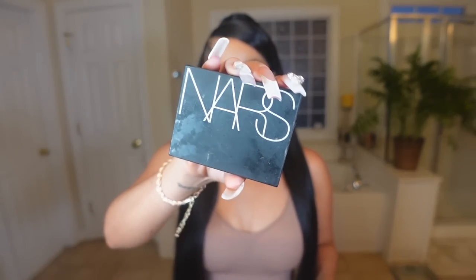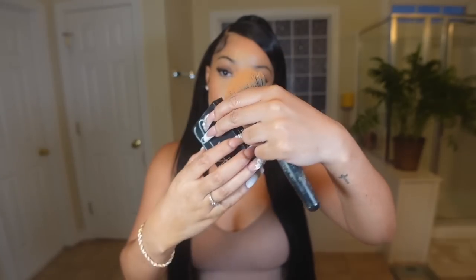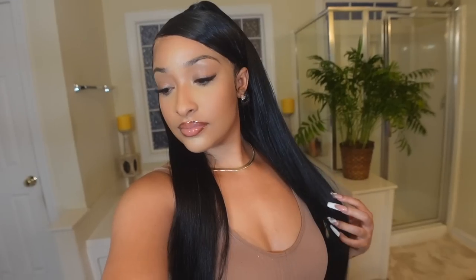So I forgot to put on some bronzer, but I'm gonna use the NARS bronzer in Sunstone. Take a little bit of this, go like this, and put this on a little bit. Take your little paper towel. No lipstick will be on the teeth. And this is the completed look, y'all. This has been my everyday makeup routine for a while now, so hope y'all enjoyed it.